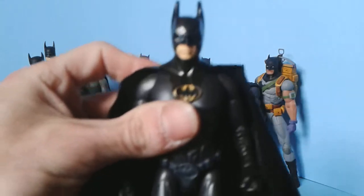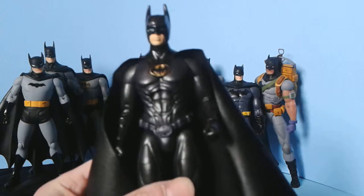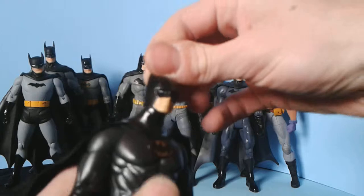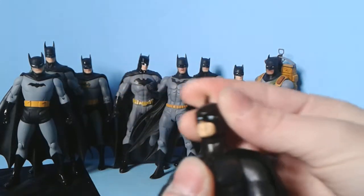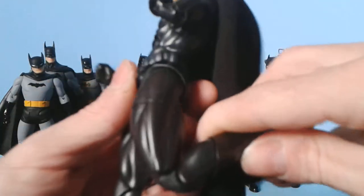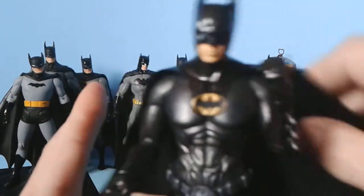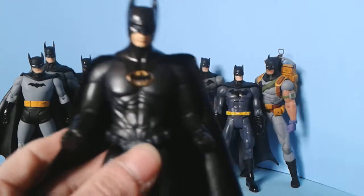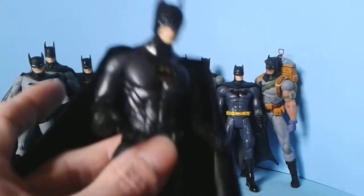So this one is the DC Multiverse Batman Forever Batman. I don't know how many people enjoyed this figure, but I'm going to quickly say, I'm not going to go over it all. He has amazing articulation. His head doesn't have the best range of motion, but it's more than most Multiverse figures. Double jointed elbows and knees, and an ab crunch that works really well. And all the accessories you get with him as well, like a flight stand, different hands for holding his grapple hook and stuff. This is just a solid release, in my opinion.